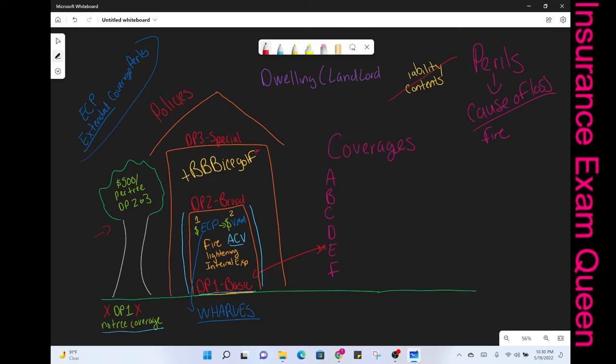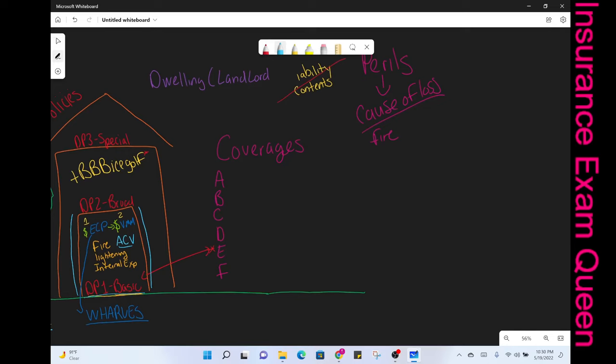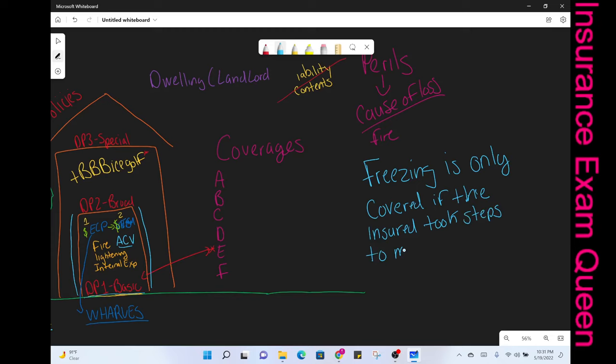Freezing is covered. Oh, let me write this over here. This is important. This is one of the big ones they love to ask about. Freezing is only covered if the insured took steps to maintain heat in the building.